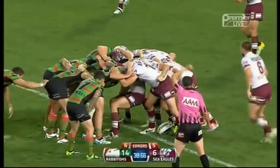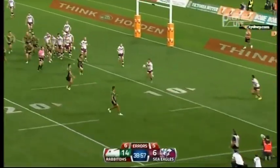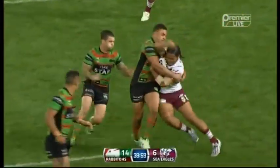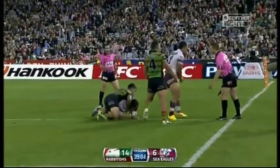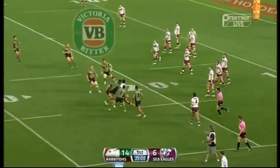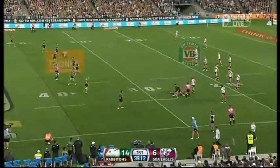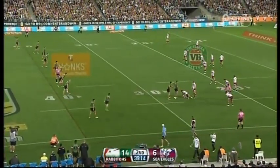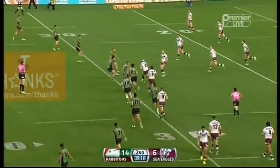minute to go. And Manly lock it up in the scrum. Try to get a penalty to give them probably another 30 or 40 metres. Play by Matai now. Tafua is upended just short of the 30-metre line. 14-6 with 45 seconds of the half remaining.